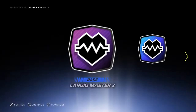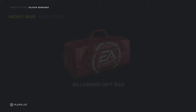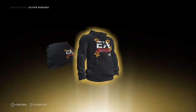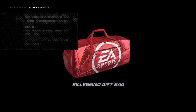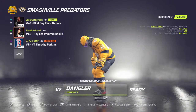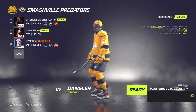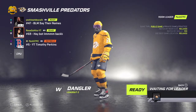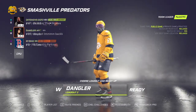Wait, you can unlock perks from bags? I finally opened this shit. Yeah, it gave me the two cardio joints. I ain't never turned though. Man, cuz ain't playing with us. She ain't definitely got no perks on.